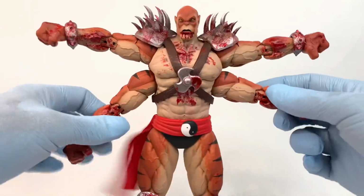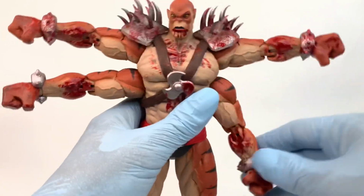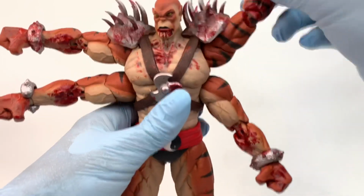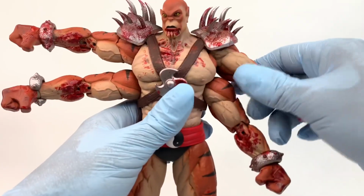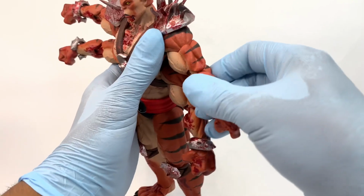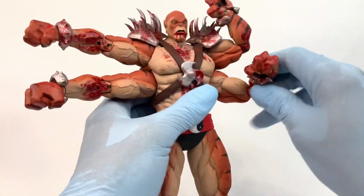So that's pretty cool. It's more of a Y pose than a T pose. The second arms are more like a T pose. You can get rotation on that shoulder, 360. It's a bicep cut that you can't really use, but it is there. Double jointed elbows that give you enough flexibility to hammer things down.